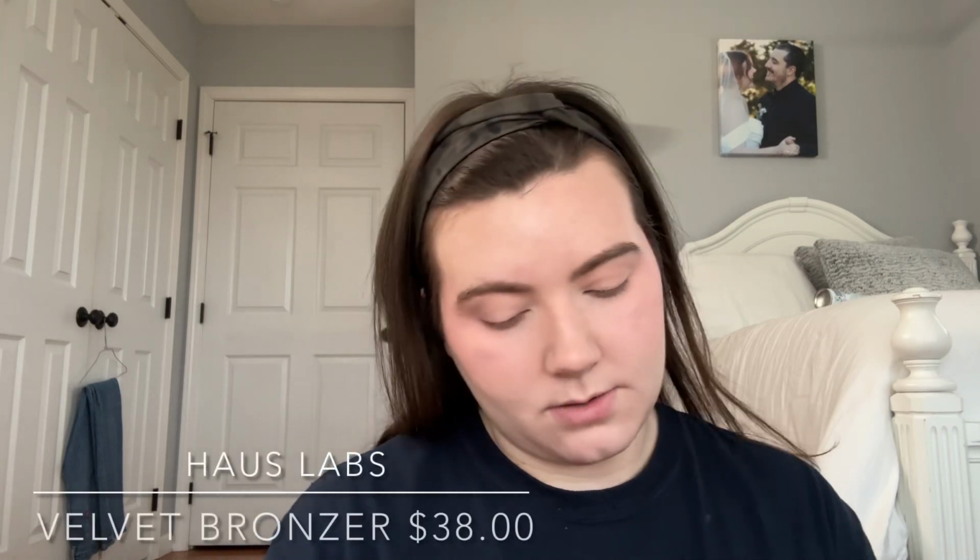So today I'm gonna be using my Haus Labs, what is this one called, Powder Sculpt Velvet Bronzer. This is in light level 1. I have just been loving this powder bronzer. I feel like I liked it when I first got it, but now I've just been obsessed with it, and I've just been using this method.